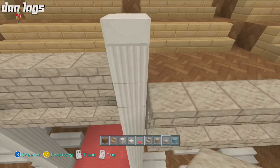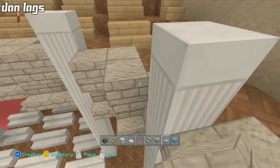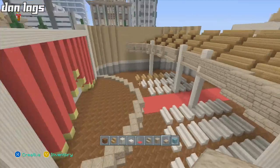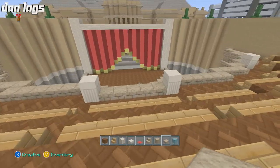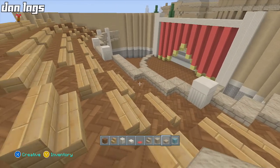But yeah, I don't know. Let's just see how it looks. And if it looks bad, I can add some glass panes or something like that, or some sort of anvils maybe. I don't know. We'll figure it out. But as long as every single seat can see the stage well enough, then I'm happy. So for the most part, I think that's pretty good.